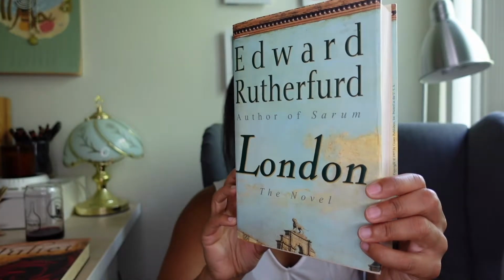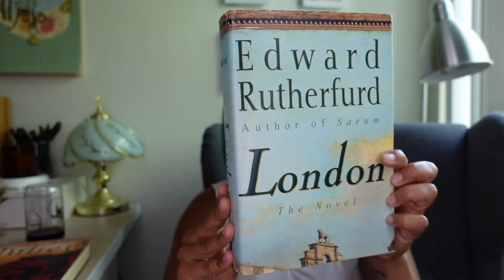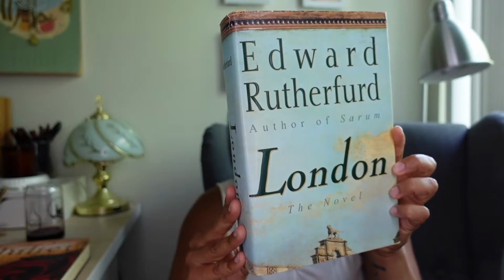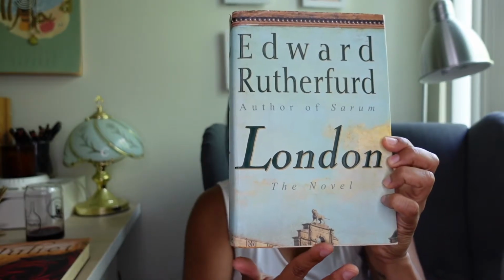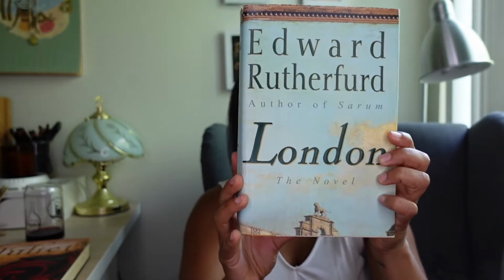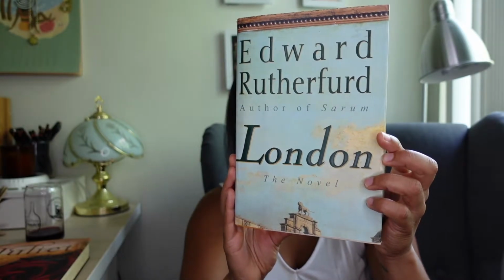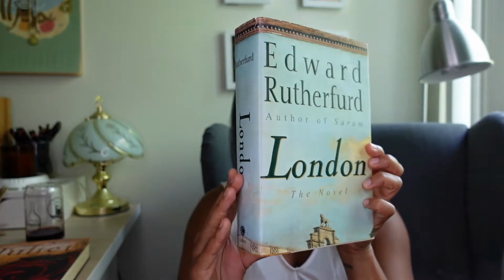One, because it's London, and two, the thickness of it was another win for me. But I just love the use of text and font and copy on the front of this cover, with a very minimal subject at the bottom here. Like I know what London is. I don't think I need to have a picture of Big Ben or the London Eye or the London Bridge or anything like that to know.